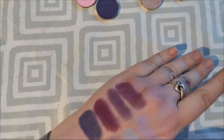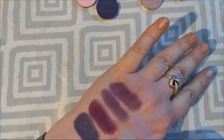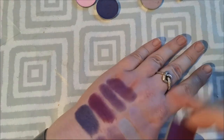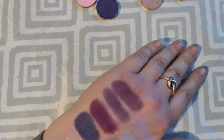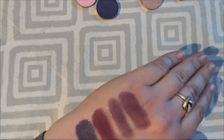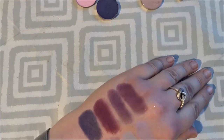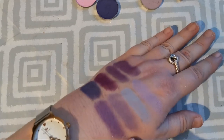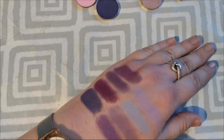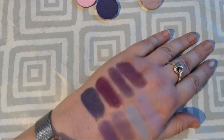I think I'm going to pop Eggplant from Sample Beauty, which is this one here. I'm going to pop that in the maybe pile also. Release, this one here. I'm going to pop, or am I? Yes, this one here, Release from Lethal Cosmetics. That's also going in the maybe pile.